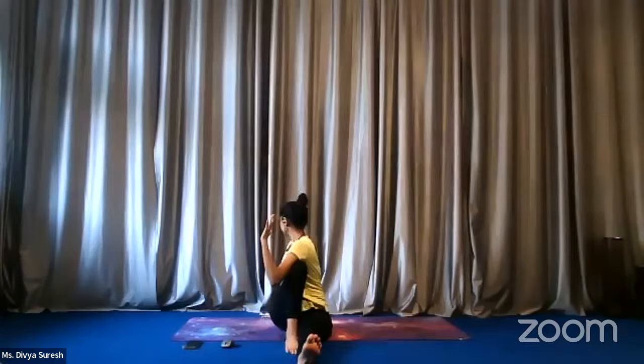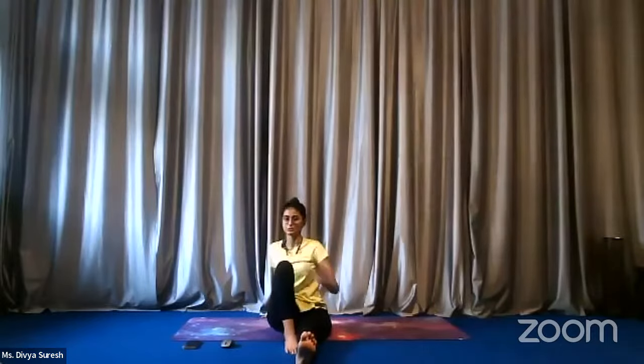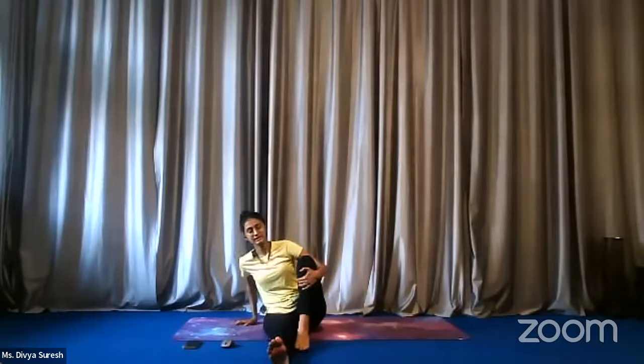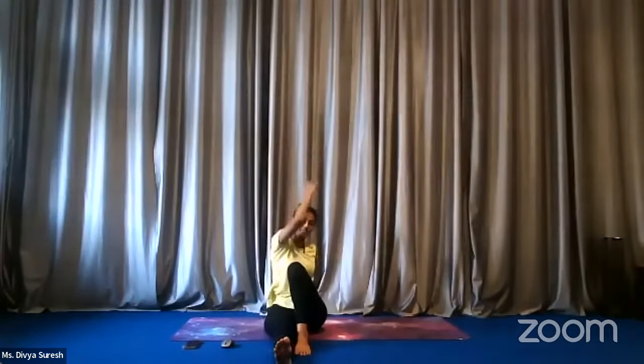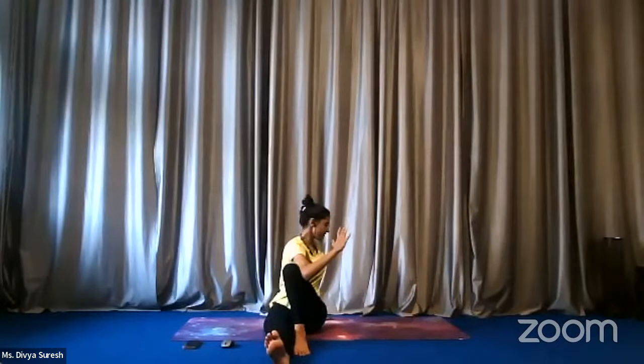One, two, three, twist more and more, four, five, slowly center, release the right leg, bend the left leg. Left leg bend, left hand back, right hand up, twist and look back.